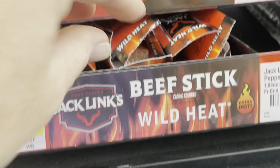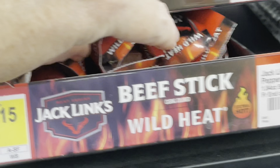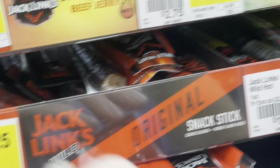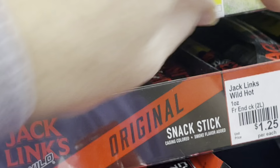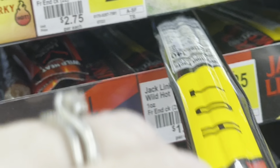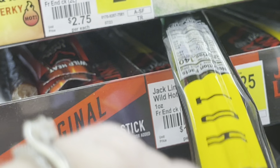Wow. Oh my gosh, y'all. This thing is full of these beef sticks. I'm talking about slap. I am so excited. Oh my gosh, we have not found hardly any today. So I'm super excited. So we are going to start grabbing these and scanning them and checking them.